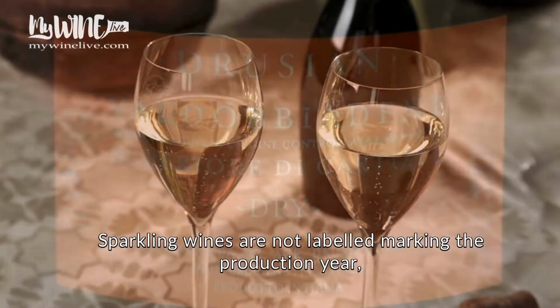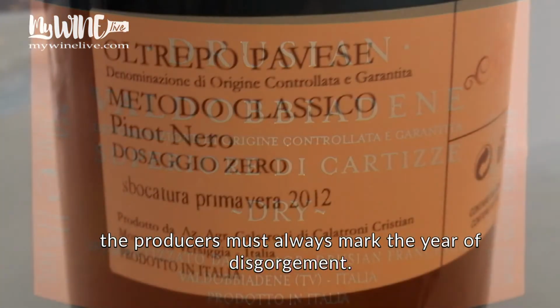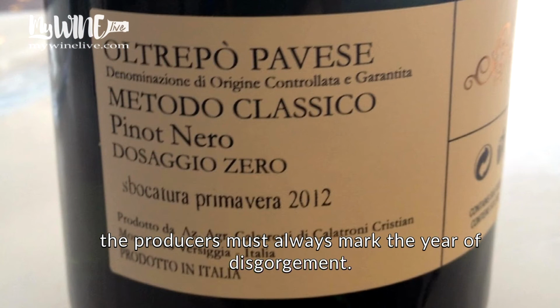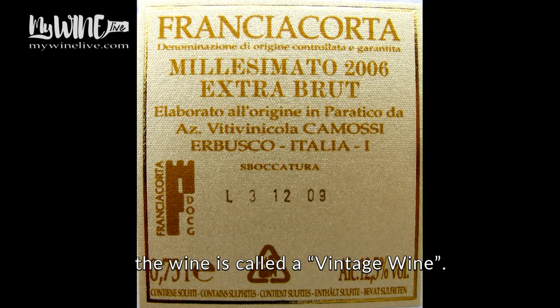Sparkling wines are not labeled marking their production year, but for the traditional method sparkling wines, the producers must always mark the year of disgorgement. When the production year is reported on the label, the wine is called a vintage wine.